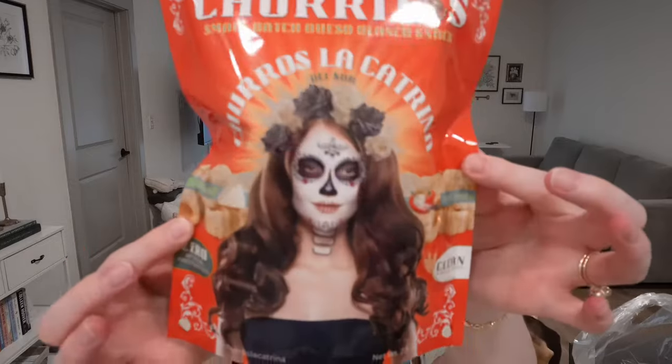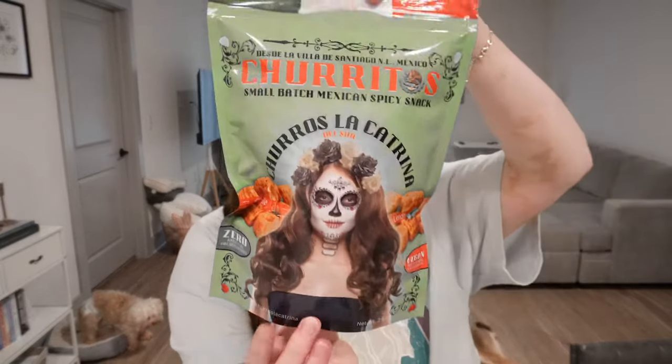So I ended up getting the queso blanco, and then I also got the churro one, and then I also got the chile limon. Never heard of these. I'm assuming they're a local Austin brand, but I could... no, Cedar Park.